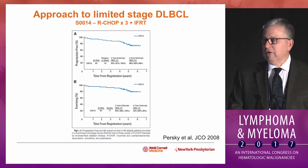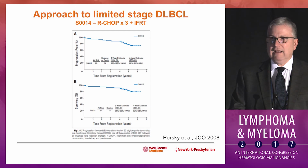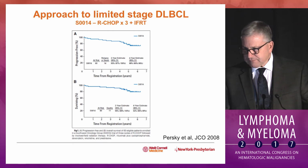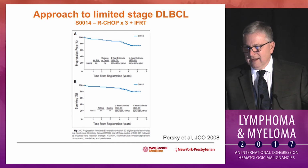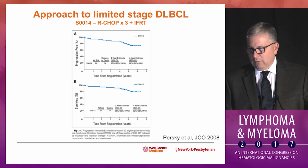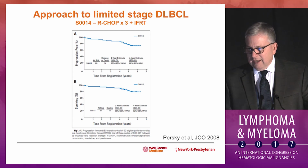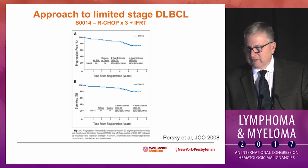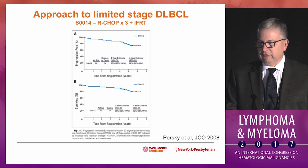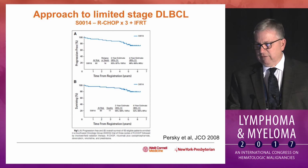What about limited large cell lymphoma? I think this accounts for about 10 to 20% of patients with large cell lymphoma. I think the most robust data with follow-up are the SWOG data looking at R-CHOP for 3 cycles and involved field radiation. You see that the 5-year follow-up shows a pretty good outcome, 2-year and 4-year estimates, I should say, being around 90% or so with progression-free survival. So this would seem to be pretty favorable.